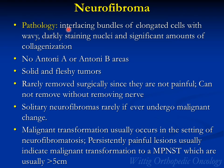Histologically, neurofibromas consist of interlacing bundles of elongated cells with wavy, darkly staining nuclei and significant amounts of collagenization. There's no Antoni A or Antoni B areas. Solid and fleshy tumors. They're rarely removed surgically since they are not painful, and you cannot remove without removing the entire nerve. Solitary neurofibromas rarely, if ever, undergo malignant change, and malignant transformation usually occurs in the setting of neurofibromatosis. Persistently painful lesions usually indicate malignant transformation to a malignant peripheral nerve sheath tumor, and these tumors are usually greater than 5 centimeters in size.